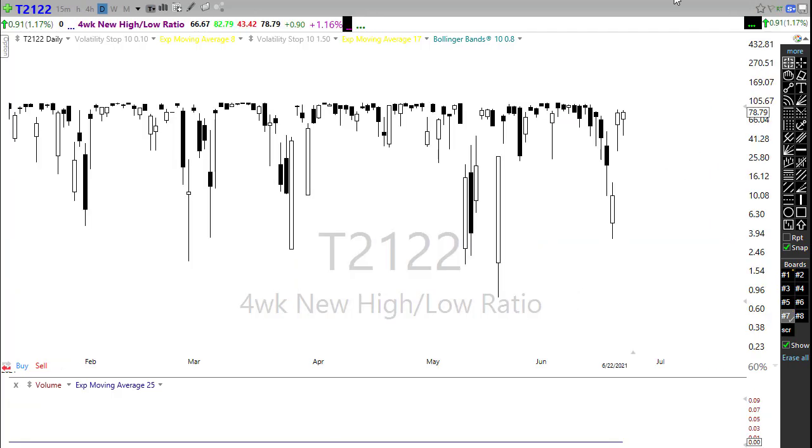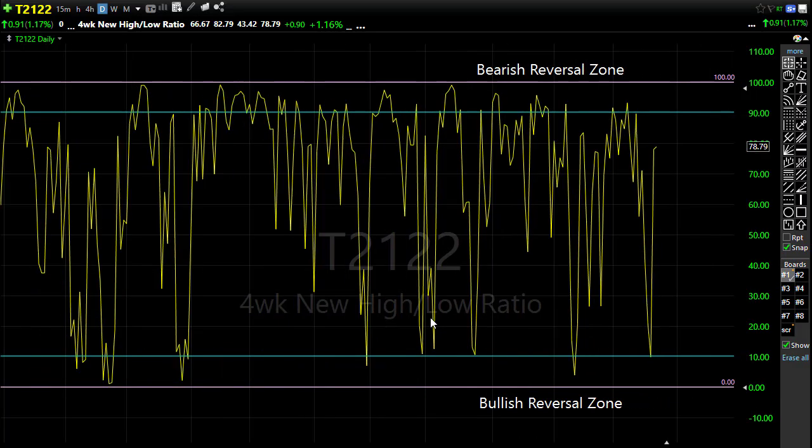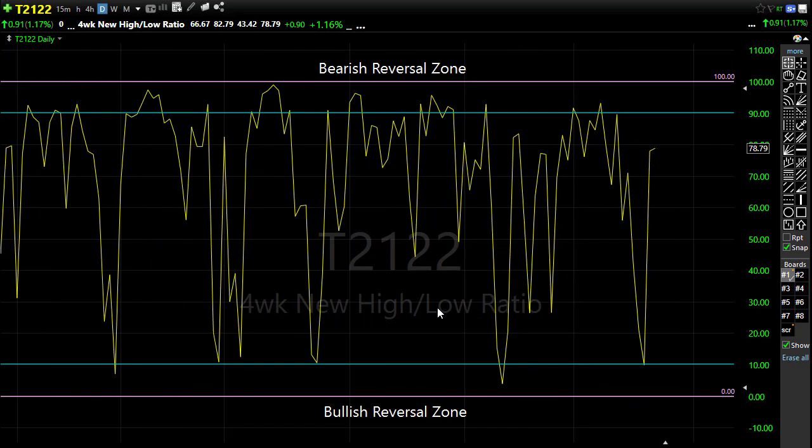Then let's take a look at our T2122. Now, the T2122 is a four-week new high, new low ratio. And notice that we went from a bearish reversal zone here.